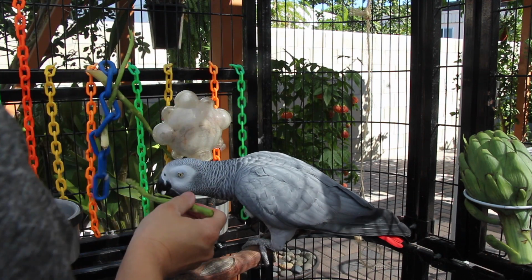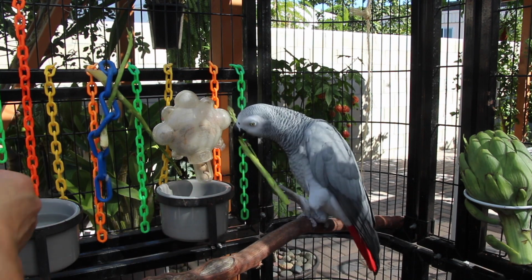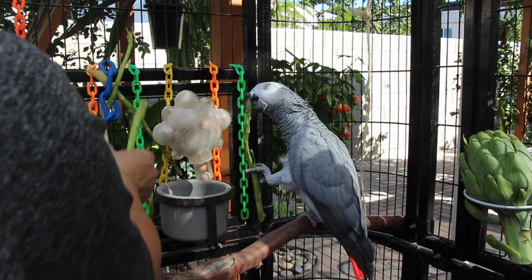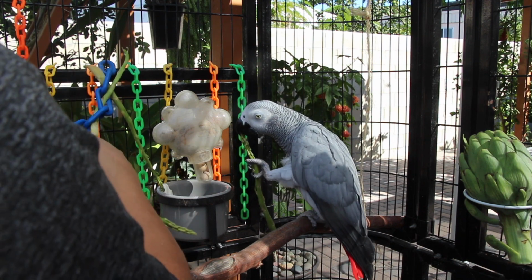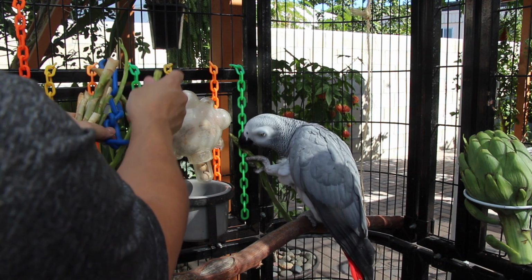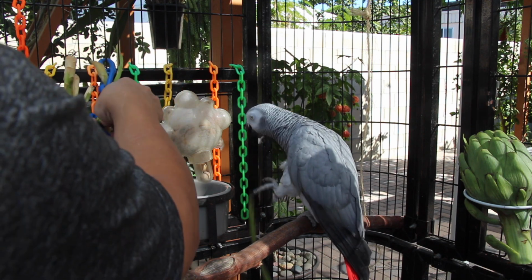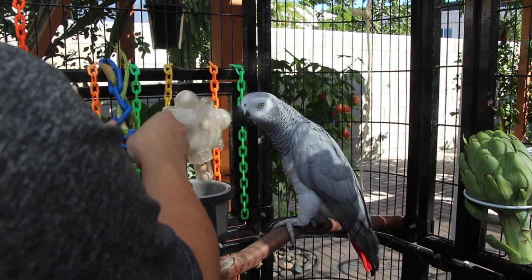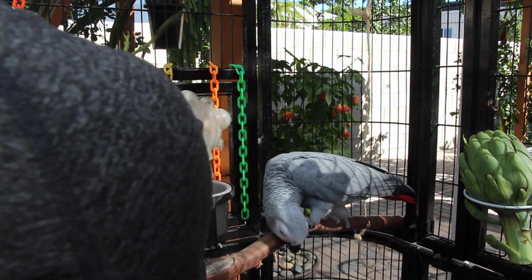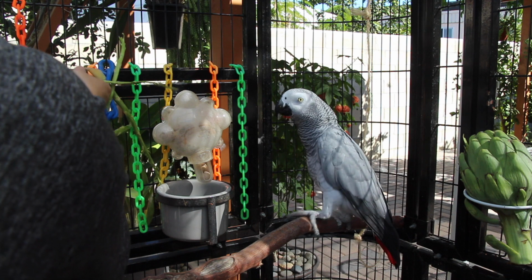Here, you can have one, Smokes. There. So I'm just stringing it through one link on the chain through another one. That way it doesn't easily fall off. And these smaller ones, I think I can use the smaller chain to string it through.